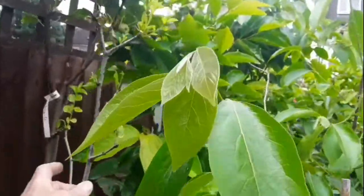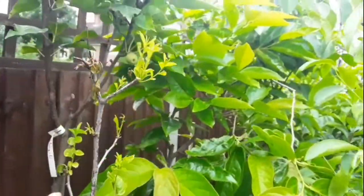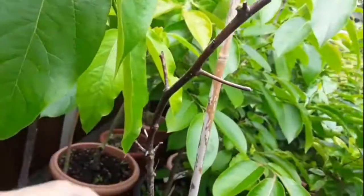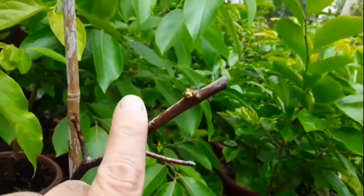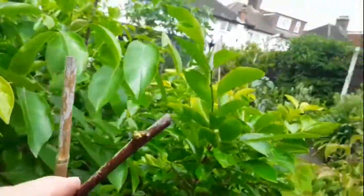Still got one fruit hanging on my Hong Li. My jujubes are looking very poorly this year. You can see that it's got stem dieback on this one. Not sure what's causing it. This one next to it is starting to bud out, but I mean, it's ridiculous. We're now in the first week of July and there's barely a leaf bud on it.